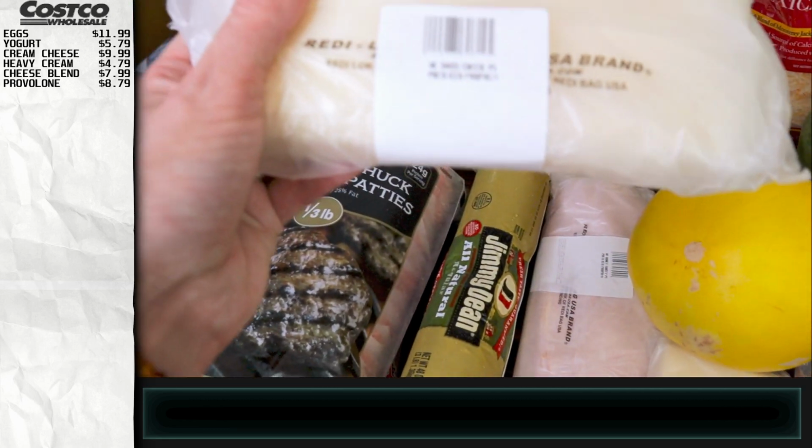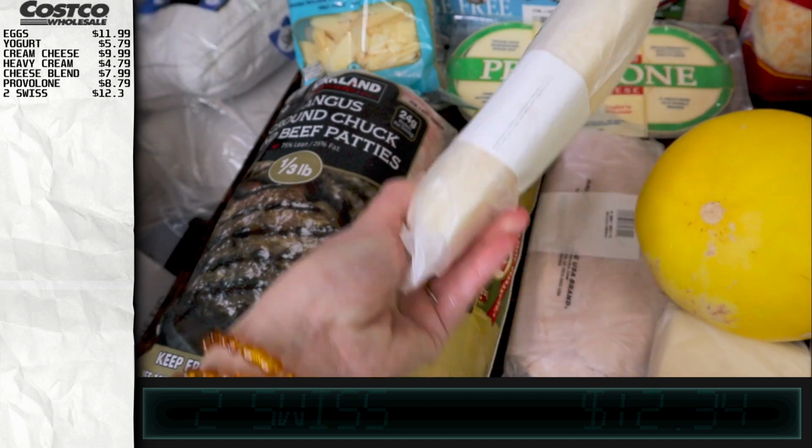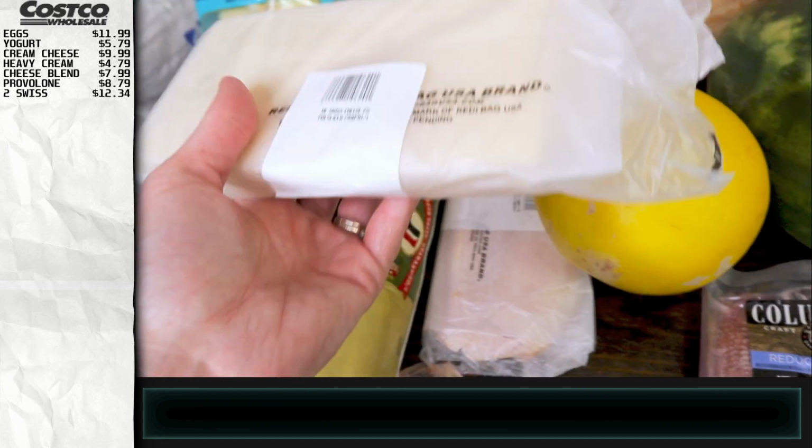Also from BJ's, we got 2 of these sliced Swiss, just their house brand.